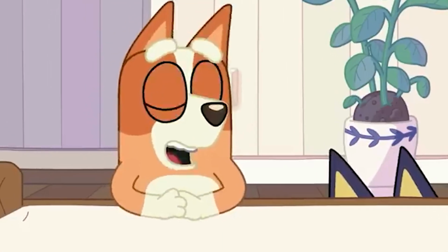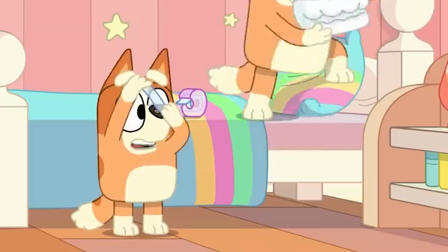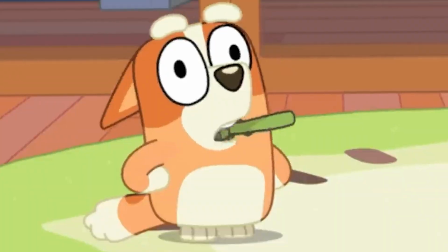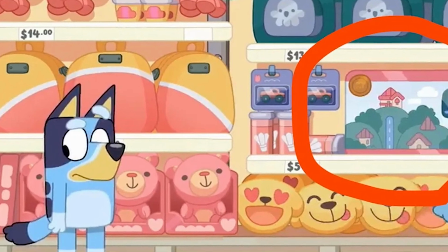Another theory is that it's just for fun. Bluey often plays make-believe games. Perhaps the laundry is part of their imaginative play. It could be a clever way to show how kids mimic grown-up activities. Keep an eye out for other everyday mysteries in Bluey's world. The laundry puzzle is just the tip of the iceberg. You might spot more quirky details that don't quite add up.